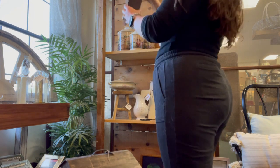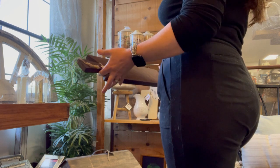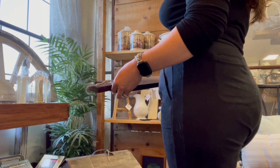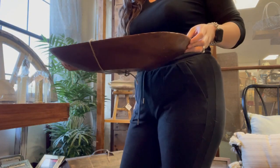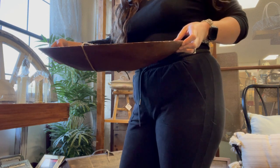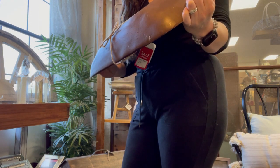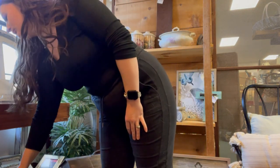And then the one that I did buy, that's by my sink in the kitchen, I think it was like $15, and it's really an antique, and I love it. And then this was a really good price. It was only $10. If you want to get charcuterie boards or cutting boards, go to your closest antique store and find them there. And then this was a dough bowl, but it wasn't an antique.